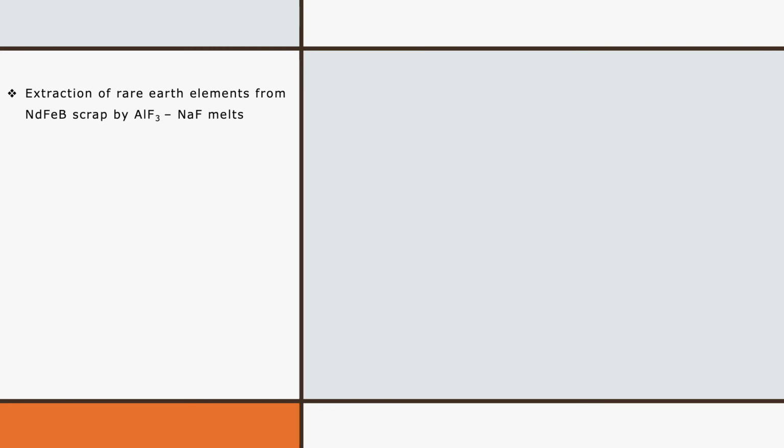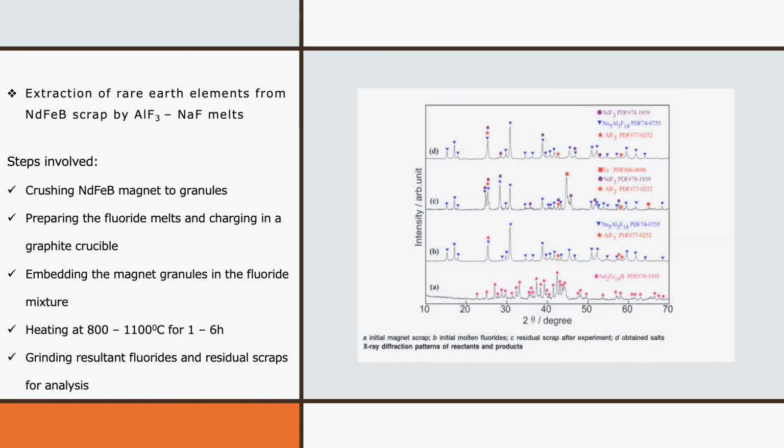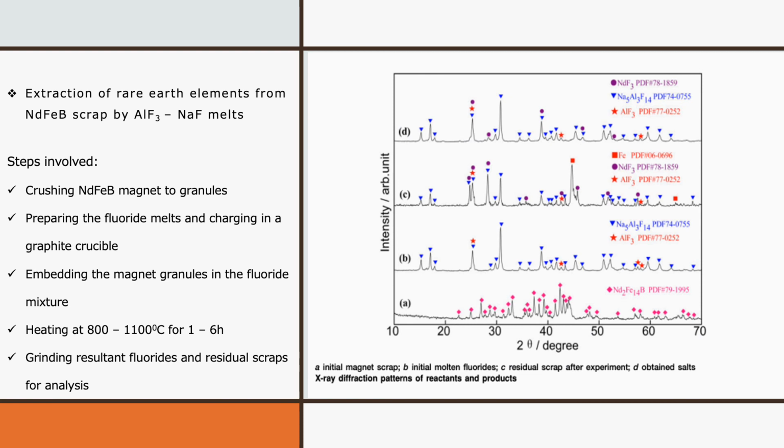Again, a study on the extraction of rare earth elements from neodymium iron boron magnet scrap by a mixture of aluminium fluoride and sodium fluoride melts was carried out. The steps involved are shown here, similar to the previous ones that we have already discussed. The constitution phases of the reaction products were determined by X-ray diffraction measurements using copper K-alpha radiation.